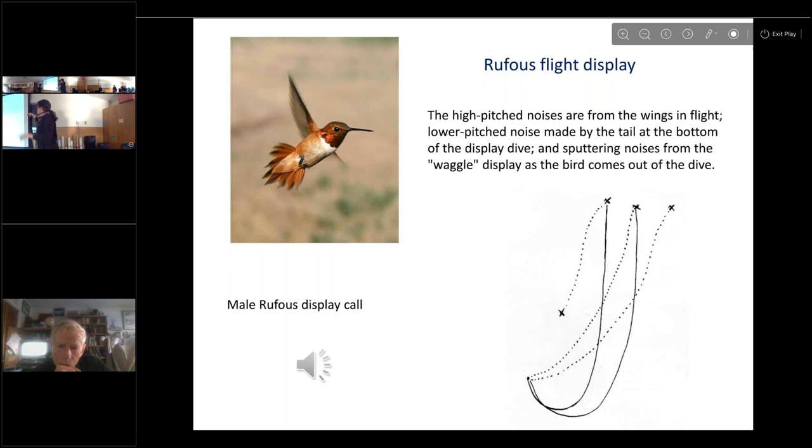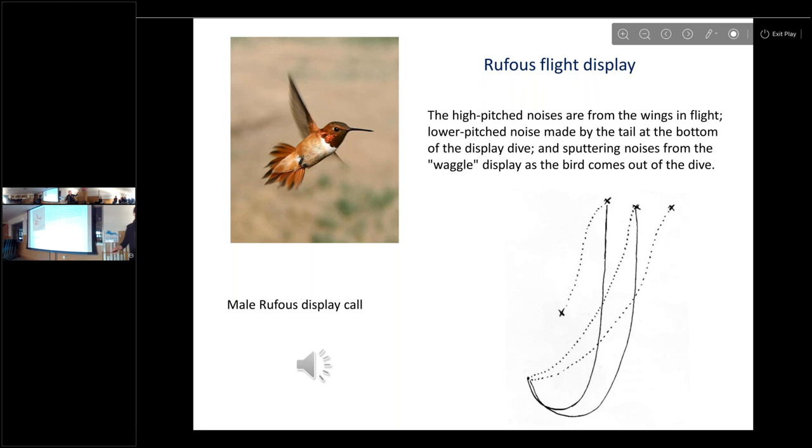And he does this big dive, zoom. At the bottom of this dive, he's clocking somewhere around 200 miles an hour. And he's pulling more G's than a fighter pilot pulls in his jet. And at that end of the dive, as he pulls up, his wings will make these high-pitched noises. And at the end of the dive, as he pulls up, he'll come parallel and he'll go beep, beep, beep, beep, beep, with his tail. He does this little tail wag. And you'll hear in the call that little wag. So here's the, see if you can hear that when he does the tail wag.